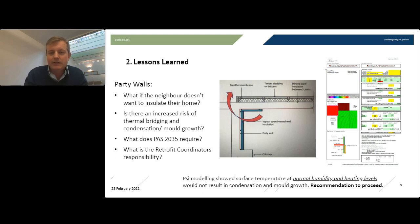The modelling had to be carried out before we could proceed, because in this case, they're proceeding without the internal wall insulation. The little drawing on the left-hand side shows how you would mitigate the heat loss through the party wall by insulating internally.